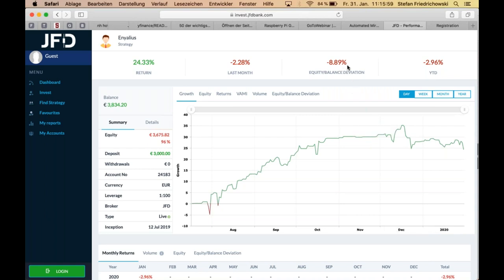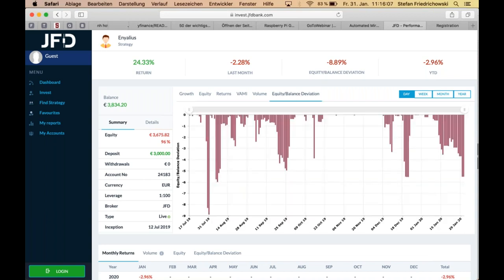You can see already that the equity balance deviation is not even exceeding the 10%, not that many open trades and floating losses. And if you look at this picture versus time, then you can see a totally different characteristic. That's the reason why we present all the data: to give you all the information you need for your decisions. And decisions means finally, of course, you follow or you do not follow a given strategy, in order to find that match between your preferences and what we can offer here at JFD Invest.